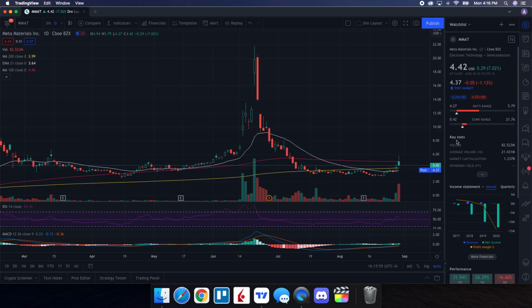When we take a look at the volume stats on the day, you can see we traded 82.523 million shares, and the average volume over 10 trading days is 21.431 million shares. So we had above average volume on the day, part of the reason why we ended up seeing some appreciation in the stock price.